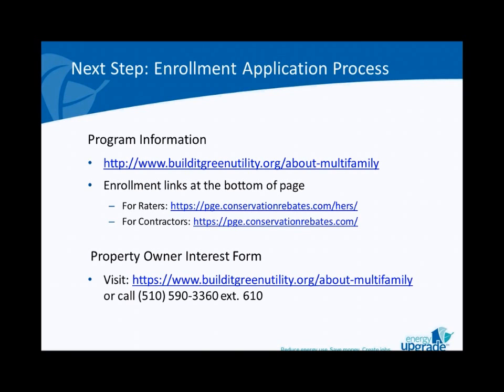The next steps for the enrollment application process are summarized on this screen. If you are a program participant interested in enrolling, visit our multifamily page by navigating to builditgreenutility.org and then selecting the multifamily pilot program button on the right-hand side of the screen. The enrollment links are a little hidden, but they're at the bottom of the page. Click on the Rater appropriate link or the contractor appropriate link to start the application process.